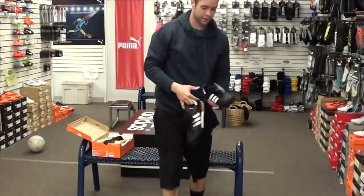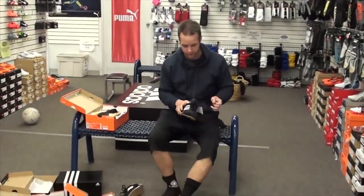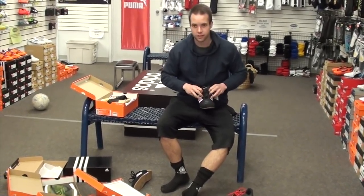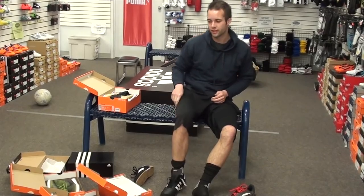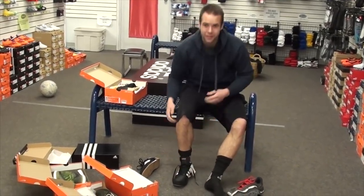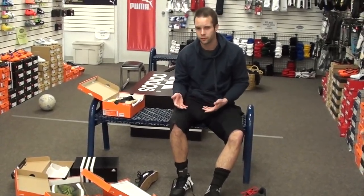A lot of you are asking, I'm a defender, which boots should I get? I'm a striker, which boots should I get? To me, I don't think there's a specific boot for each position. It's just what you think is best, what feels best, what's the best fit. Nowadays, boots are just getting lighter and lighter, so although it might hurt when you get stomped on, that's probably the way you want to go because you'll be quicker on the field, you'll feel a little sharper.